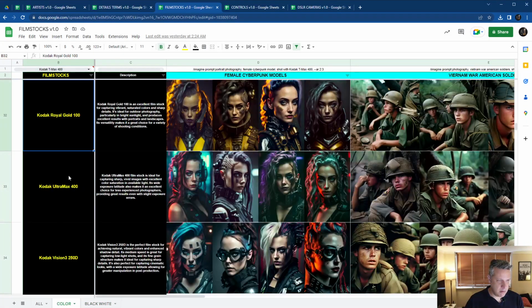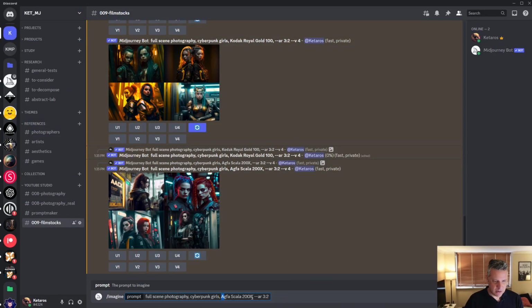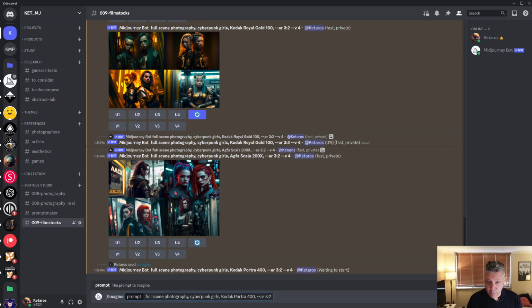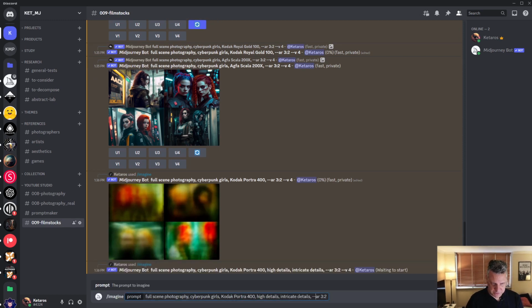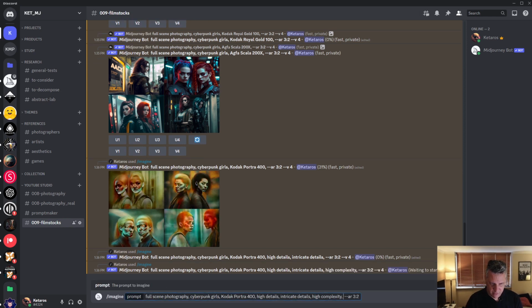Let's get another one here. A famous one, a Kodak Portra 400. A lot of people use that one. Let's get the Kodak Portra 400 here, okay? And let's now give another one here. Let me put some level of details here. So let's put high details. I will put intricate details, so to give more related to details. Let's put high complexity. High complexity. Let's give another one here. Very elaborated.